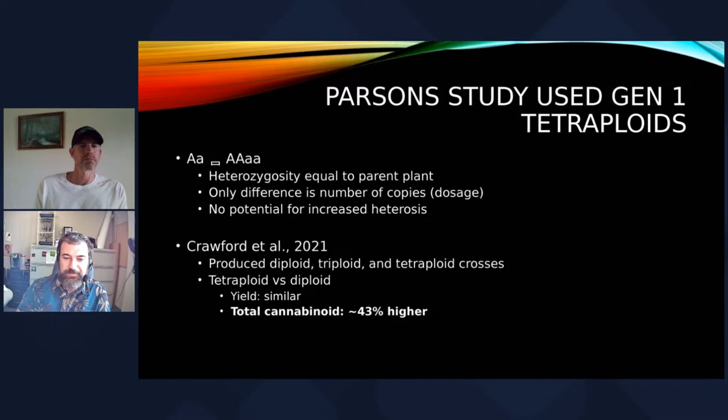So anyway, when they looked at the tetraploid versus diploid, basically what they found is that the yield was similar. That's similar to the Parsons paper with the autotetraploid. But their total cannabinoid content in the tetraploid was 43% higher than the diploid. That's a significant increase and should pique your interest, I guess. And this was in a hemp line, so it was a high CBG line, and most of that increase was CBG. So whether or not that translates to THC, time will tell, right?